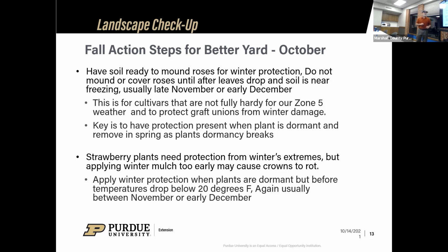And strawberries, most winters need to have that mulch to protect them to get through the winter. We've had 2 mild winters, so I think we're due. We can't have a mild winter every year.